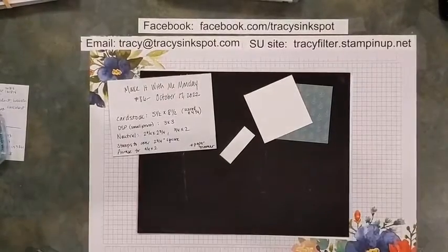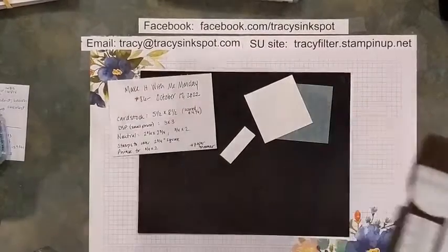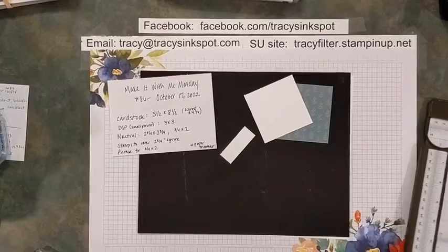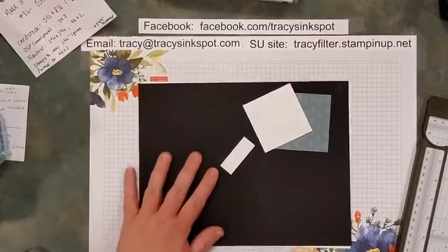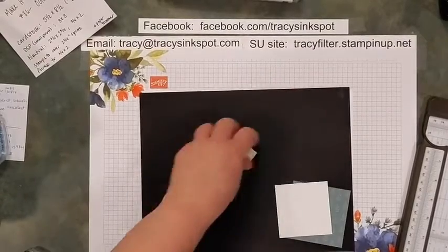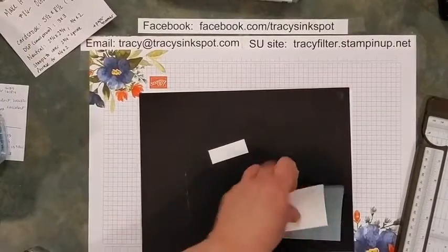Have your paper trimmer handy because we're gonna actually take that piece of DSP and we're gonna cut it and use it in pieces. So keep that trimmer handy and I will go through and show you how I created the sample I created before when none of y'all were here.